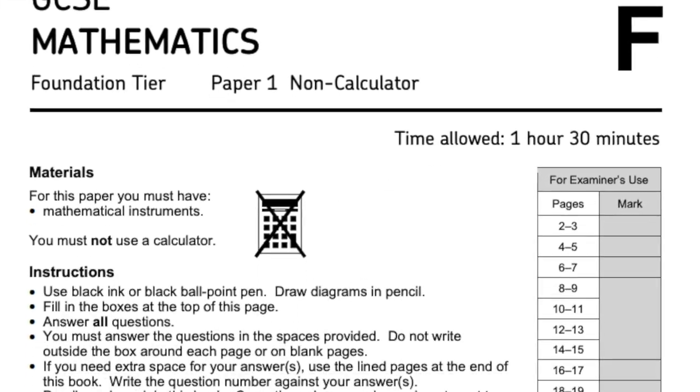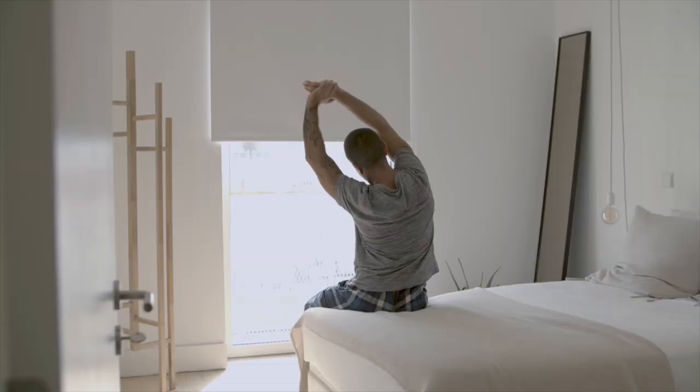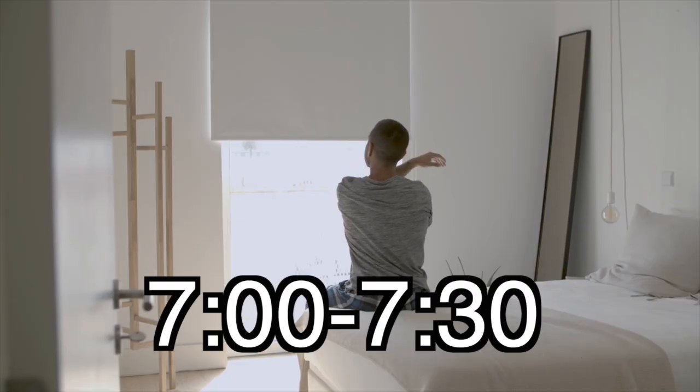Now, to make this as realistic as possible, I'm going to include an actual exam within my routine to simulate being in the middle of exam season. So starting us off, let's say that exam is at 9 o'clock in the morning and it's about 2 hours long. I would probably wake up around 7:30 and try and have a big breakfast. I understand nerves can sometimes get in the way of this, and this has happened to me many times. So eat what you can, drink what you can, and hopefully you'll be okay.